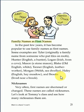Family names as first names. In the past few years, it has become popular to use family names as first names. Some examples are Tyler, originally a family name from someone who put tiles on roofs; Hunter, English, a hunter; Logan, Irish, from a cove; Mason, a stonemason; Blake, Old English, white; Tanner, English, leather worker; Morgan, Welsh, sea dweller; Haley, English, hay meadow; and Brooke, lived near a brook.